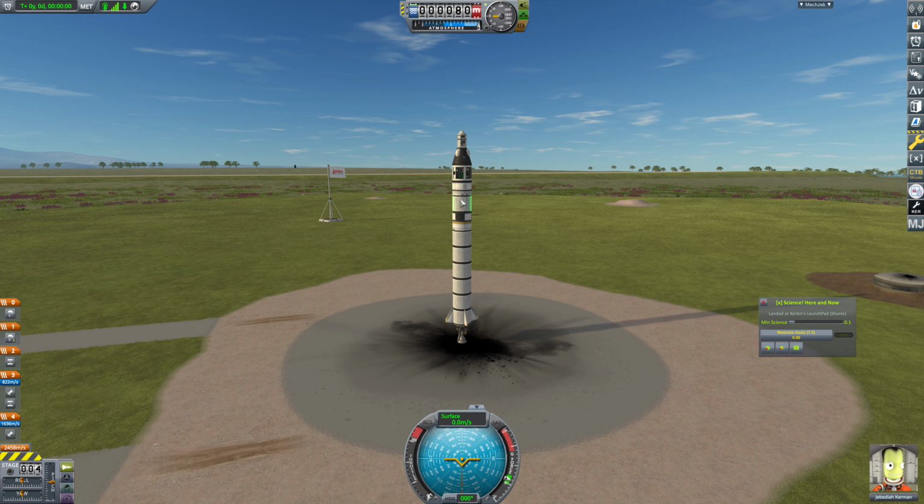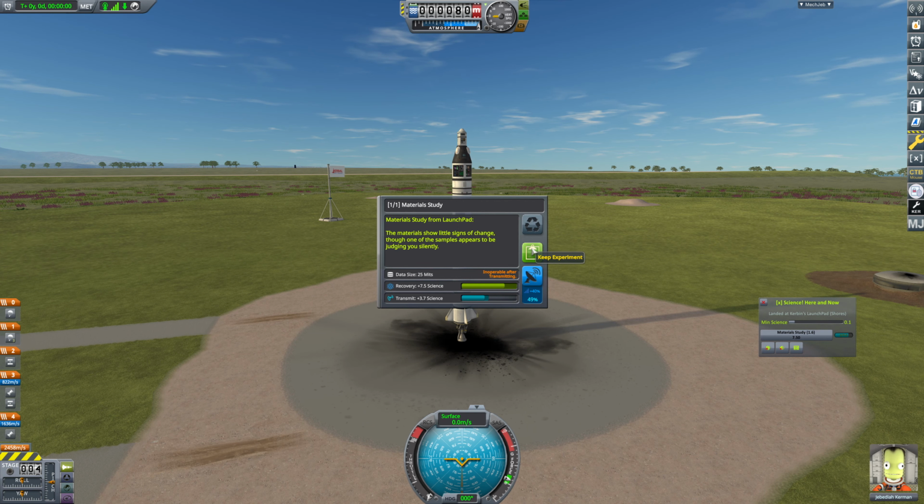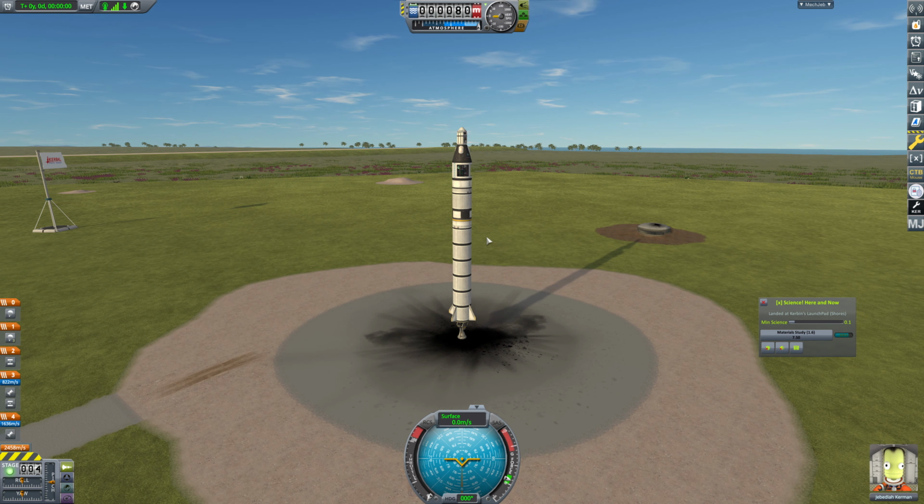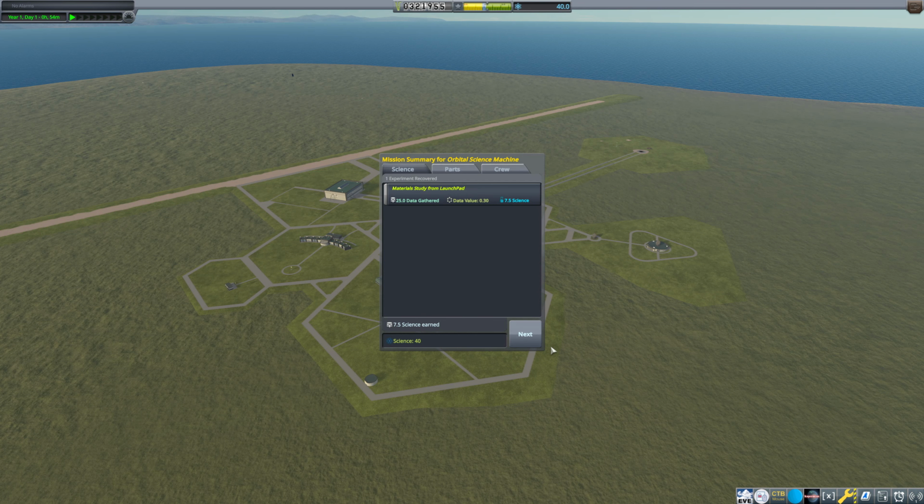So we'll grab our materials study, and we will keep that experiment. Now, if we had a 2-seater pod, we'd be able to reset this and use a scientist for that. Unfortunately, we don't have that, so we're going to recover the vessel and grab our science here. This is going to be like 6. And then we'll do that one more time to grab the Science Junior data. I really do want to get a 2-seater pod here. That's going to be very important for getting that data reset going. Unfortunately, we just lack the tech for it right now.